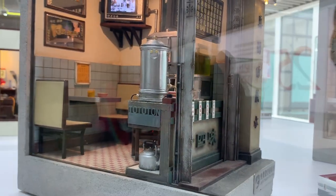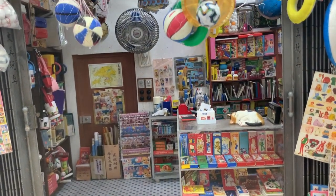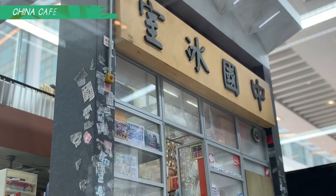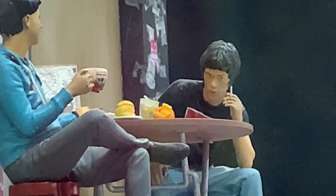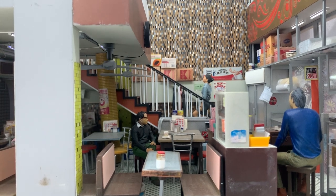Let's take a look at some of these intricate works of art. One of my favorite pieces is the China Cafe. It is a familiar location for fans of Hong Kong films, as it serves as a shooting location for many classic films. This exhibit is so detailed that even the ceiling fans can turn.